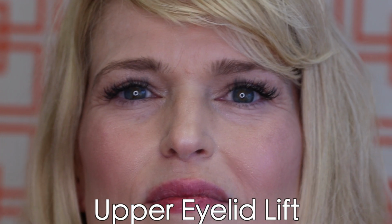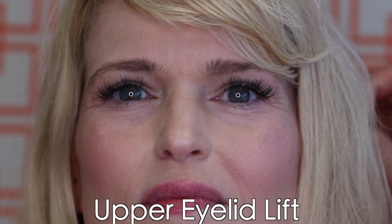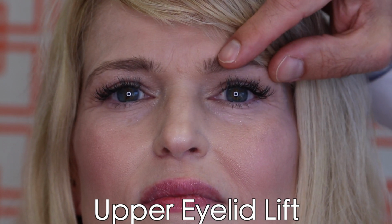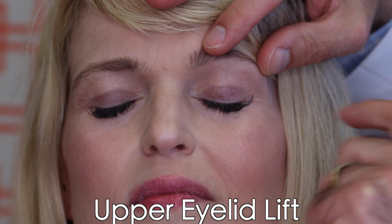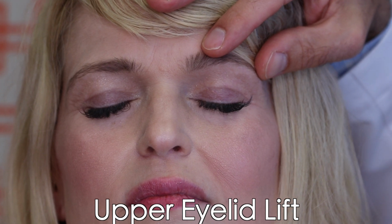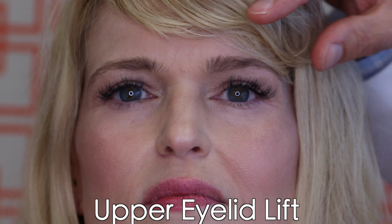Dr. David Stoker, board-certified plastic surgeon in Los Angeles, looking at a 9-month post-op result on upper blepharoplasty. You can see here, if we close her eyes, go ahead and close, a very nice incision here, beautifully concealed. You see just a tiny, tiny ridge. It's right where the natural crease is on the eyelids. Go ahead and open. We really opened up her eyes.